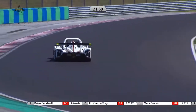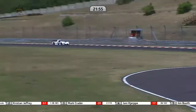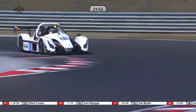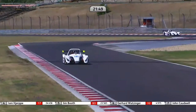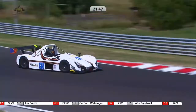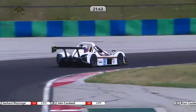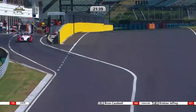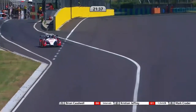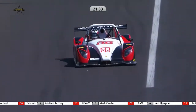As we follow Jim Booth, who currently circulates in 5th position. Still waiting for the signal that Brian Caldwell has emerged from the pits. Meanwhile, Christian Jeffrey is across the line now. Christian Jeffrey's just come past us, with Mark Crader trailing 2.5 seconds back still. And there comes Brian Caldwell. So Caldwell must have had even more success seconds from Portimao. Wow, we're going to have a great race on our hands now.